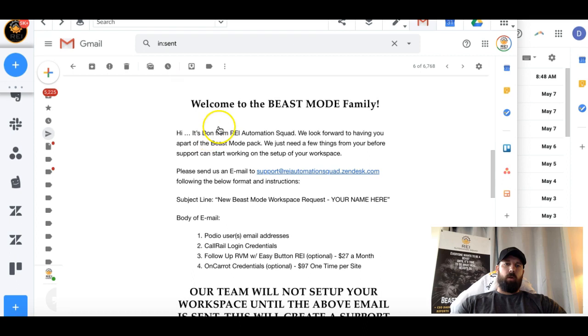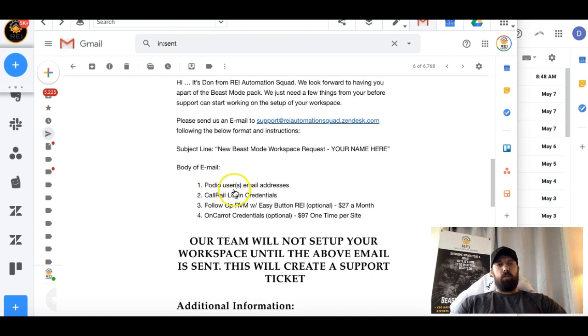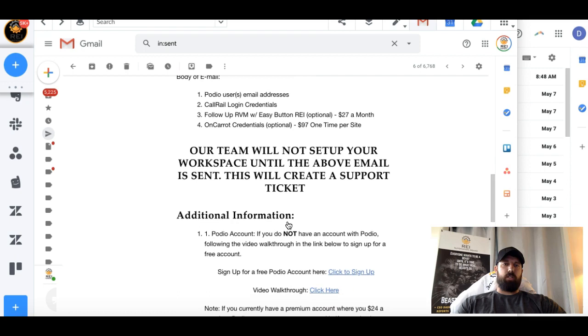And then it's going to tell you, welcome to the family. The following is needed from you in order for us to set up your workspace. So we need your Podio user email addresses, CallRail login credentials, RVM, OnCaret if you did. So you see these are optional. You can make those purchases if you would like. Do not need to, so take that into consideration.